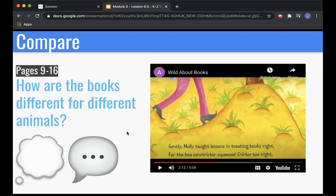Nice job, Kipsters. You might have shared that the books are different because different animals need different types of books. For example, some animals need big books and some animals need small books. Animals also have different books based on the different things that they're interested in. Like the hyenas had joke books because they wanted to laugh, and one of the animals had the Nancy Drew book because she wanted to solve mysteries. So the different animals had different books based on their interests and on their needs.